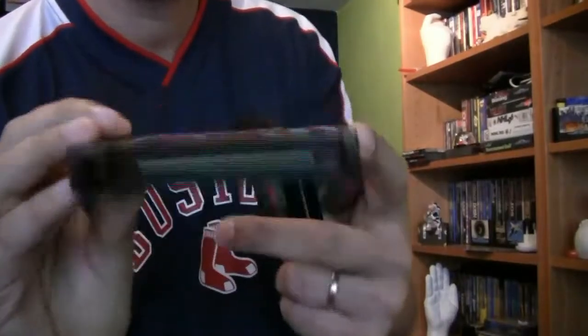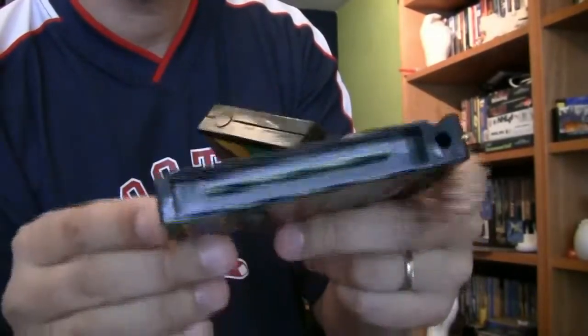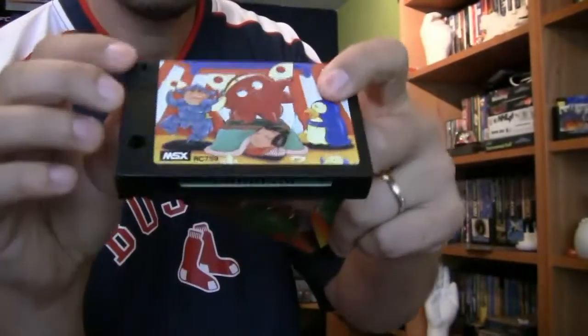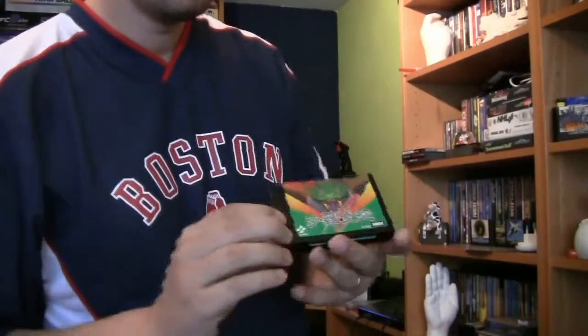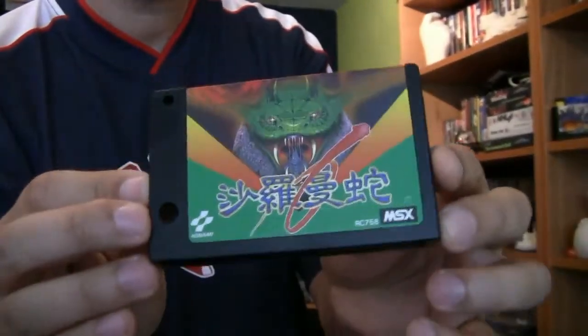So this is what MSX cards actually look like. Standard cartridges with a small indentation over here and a see-through thing, which I'm very curious about. But yeah, they function in the PAL systems as well, so MSX is really region free. And then finally Salamander, which also comes in these cards.